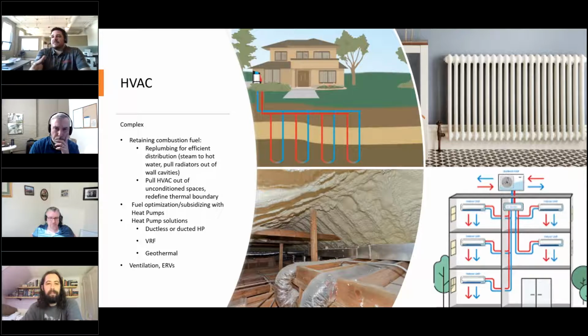And obviously simple things like pulling radiators out of wall cavities. A lot of times in knee walls, attics, old houses, they just loved to run plumbing and distribution wherever they could, but pulling them out of those unconditioned spaces. Same thing with furnaces, hydro air running through unconditioned space, pulling those into the thermal boundary. You don't necessarily have to replace the equipment to make it more efficient.